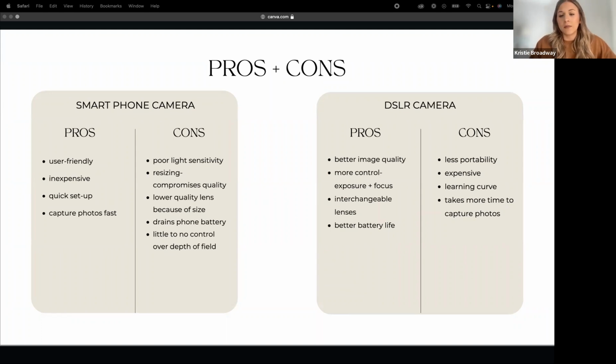And then another con would be it takes more time to capture photos, meaning adjusting your manual settings. If you have automatic settings that you're using on your camera, which you have the option of both, it is a little bit quicker, but maybe not as quick as using your smartphone camera. But yes, it does take a little bit more time to capture photos with manual settings, but once you get your usual manual settings kind of defaulted, it's quicker as you learn and as you use it more.